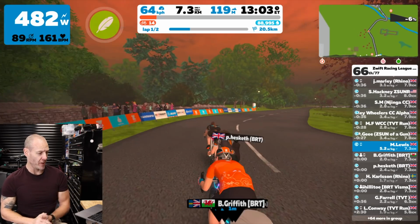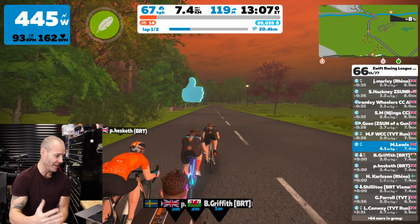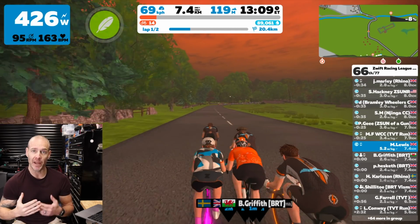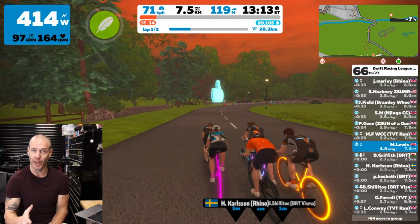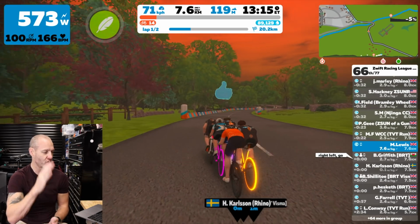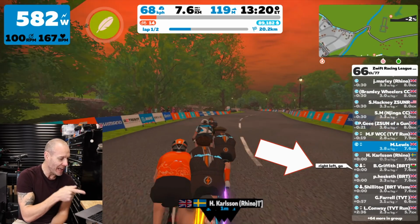So here's the first thing of interest. We are now approaching the climb that Bryn is going to try and fly up. And the plan is for me to go off fast and to give him a bit of a tow into the climb. I won't be able to do that for very long, but it will sort of slingshot him up the hill.